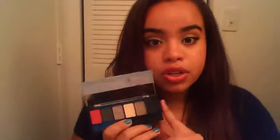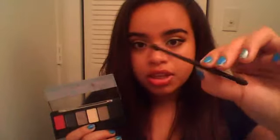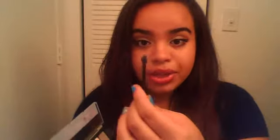So you have different types of textures to create different looks. If you want to go for just straight up matte, you can, and if you wanted to add a little bit of shimmer or anything like that, you also can do that with this palette. And it does come with the nice sponge tip applicator. I personally keep these just because I find that some eyeshadows that are not as pigmented or apply patchy, you get more color payoff when you use a sponge tip applicator like this instead of using a synthetic brush, or better yet, you can use your fingers, but I like this just to pack on the color.